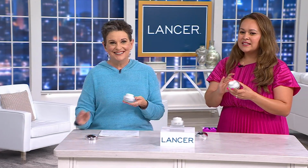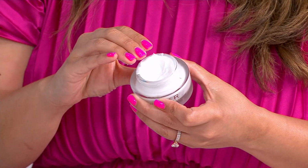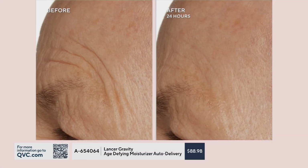But this is exactly why I do skincare, why I'm passionate about it. I always want to feel good about what I'm representing. And as an esthetician, when I first started doing skincare, it was really hard to find good products on the market that did what they claimed they were doing. So that's what's special about QVC, is that we show you those clinical results and those before and afters, which are so outstanding. And this is exactly what you get with dermatology developed skincare. Make sure you're noticing after 24 hours.